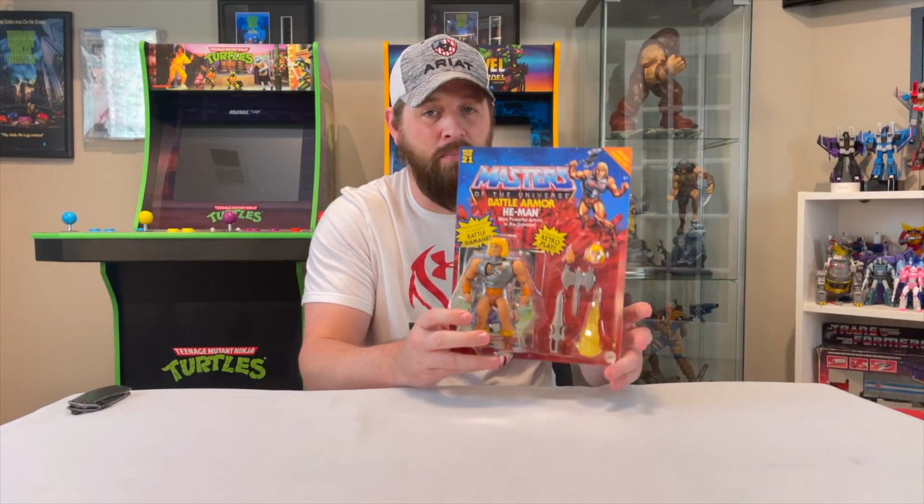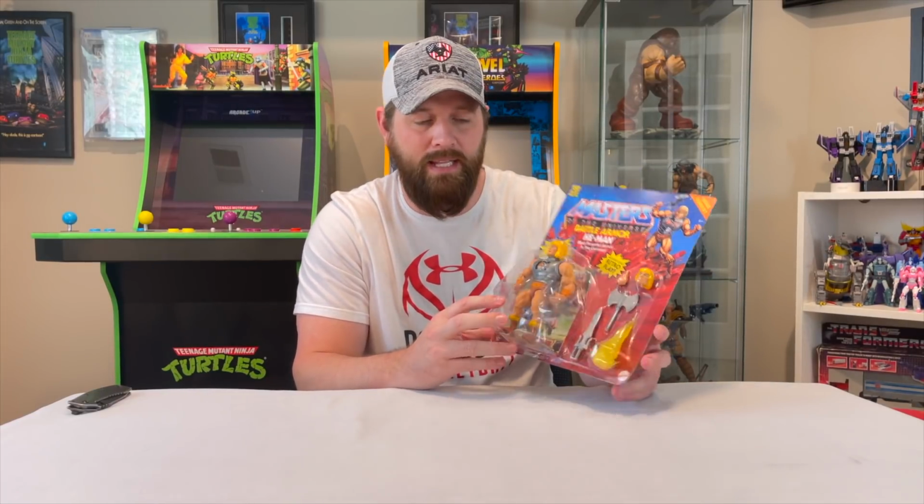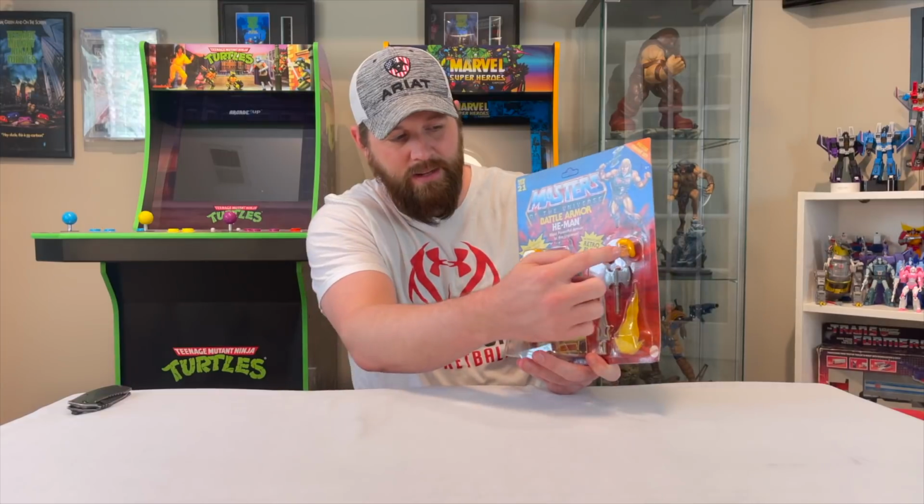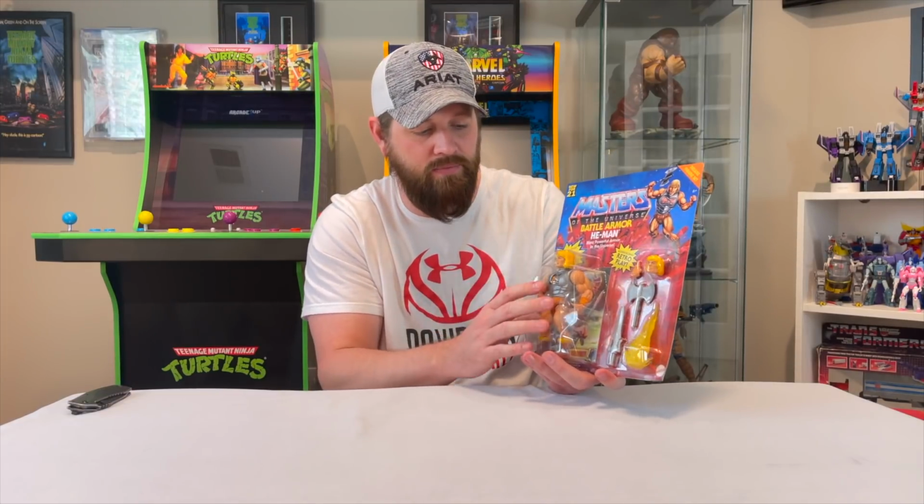I don't know if I'll even pose this guy in with my collection. It'll be nice to have him, but I don't know that it's something that's actually going to hit my display shelf. But the head is really what it was about. Found it for basically retail price on Amazon. So I was glad to pick up this deluxe He-Man here recently.